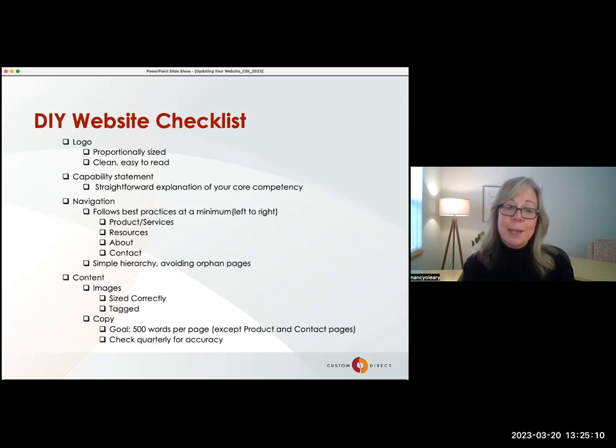Navigation. Remember, best practices from left to right. Make sure that you have products and services, resources, about, and contact. Really try to have a simple hierarchy and avoid orphan pages. Orphan pages are pages that you can't get to directly, that you can't even link through to.